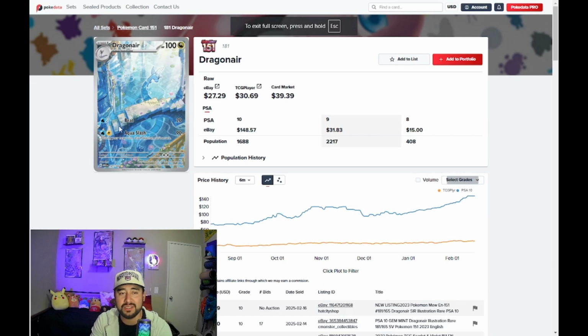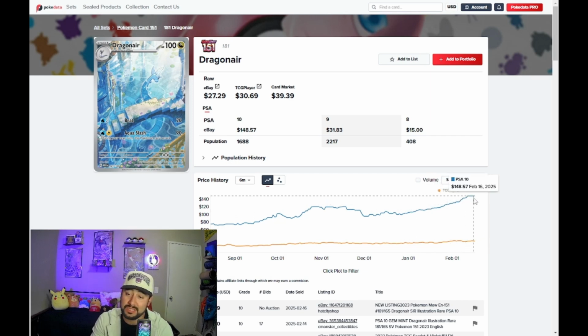Here's the Dragonair. A lot of people love this Dragonair right here. I think it's really nice. I think it would have been cool if there was like a Dragonite in the background, but it is really nice. It's going under this, like, I don't know, Venice, Italy looking landscape or city. It looks nice. But this one is actually going up pretty fast. In January, the PSA 10 was $104, and now it's managed to go up to $148. So it's up $44 for the past 2 months.